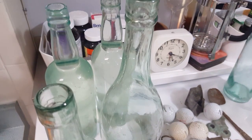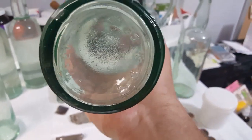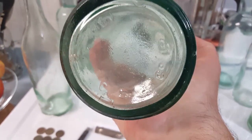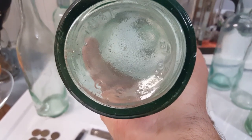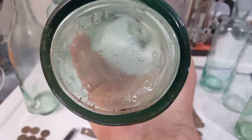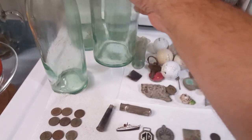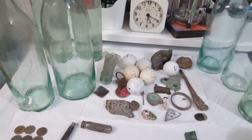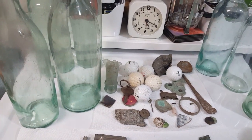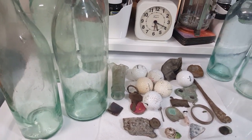You can see all that aqua green here, just whiskey bottles. These two here are marked on the bottom. This is the taller one. This one's marked C&S and Company Limited. There it is. It's Cunnington and Shaw. That's what the C&S stands for. And these bottles were manufactured between 1892 and 1913. So over 100 years old bottles.